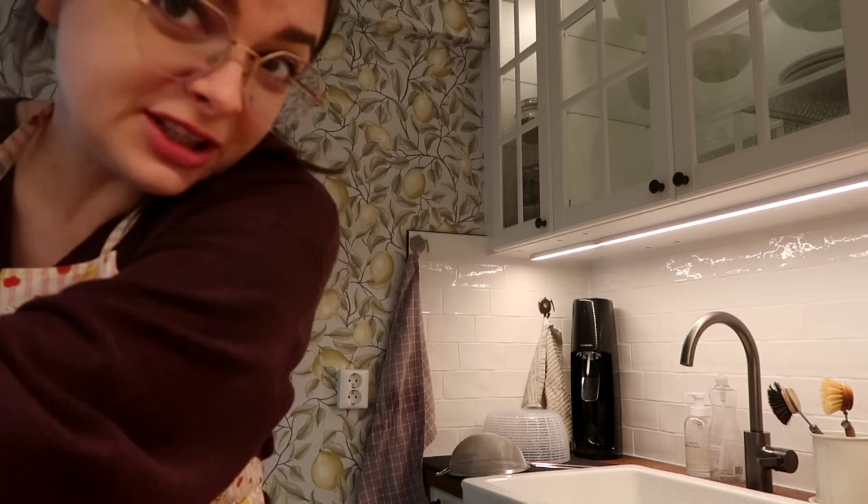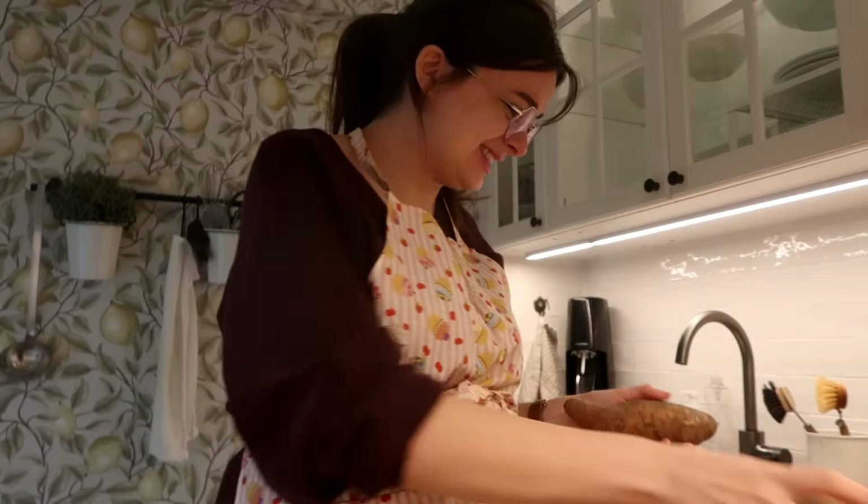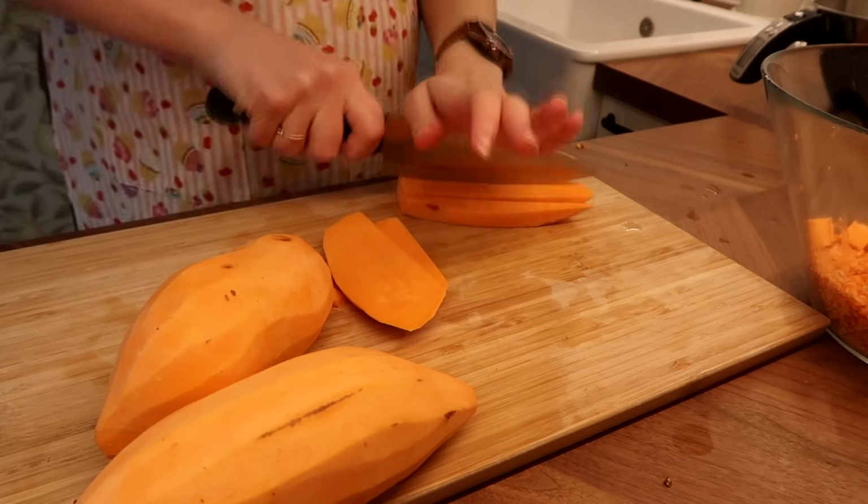Three sweet potatoes, but it doesn't say anything about the size or the weight of these, so I got some pretty chunky ones. I thought more is more in this case. These need to be peeled and diced.